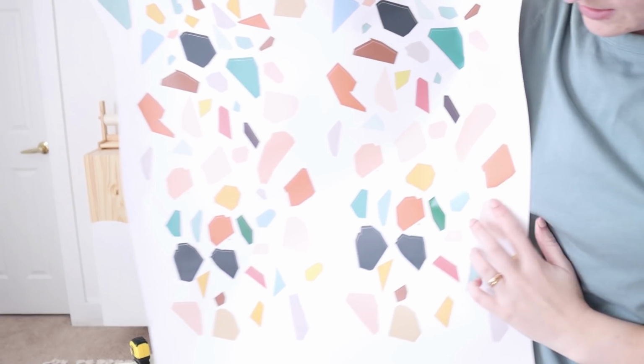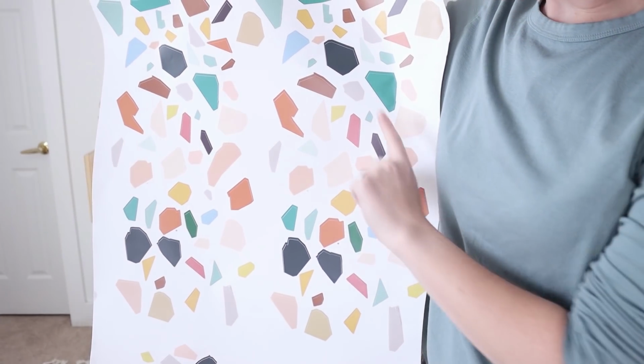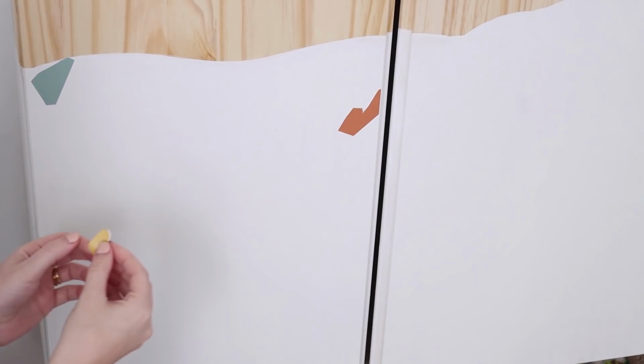I want to bring in one of the oranges or like the pale, this color right here, to use on the wall.